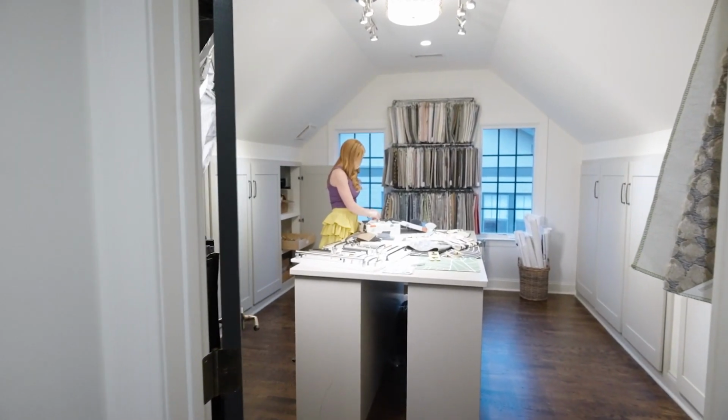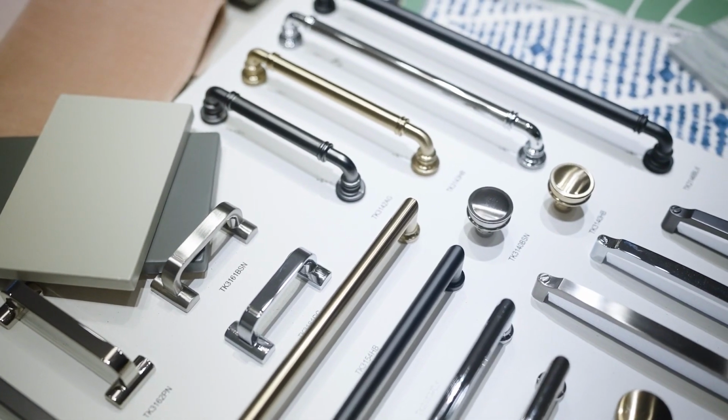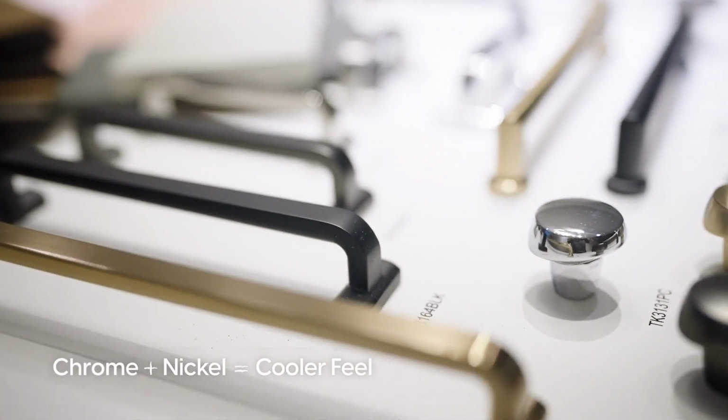It's going to be more traditional, it's going to be warmer, it's going to have instant age. But when you think about something like a chrome or a nickel, it's going to be much more modern, much cooler, and feel much newer.